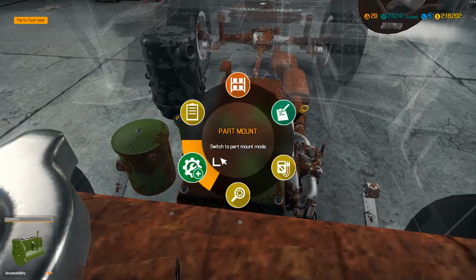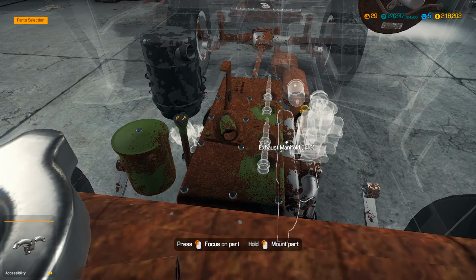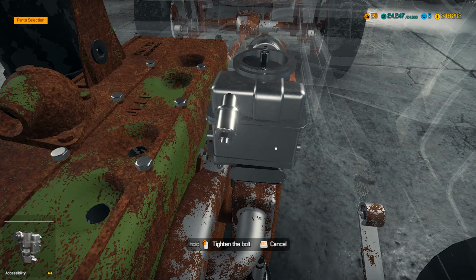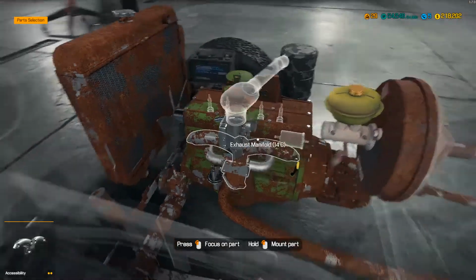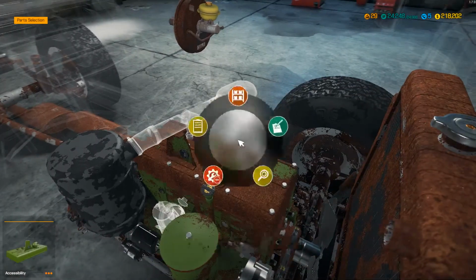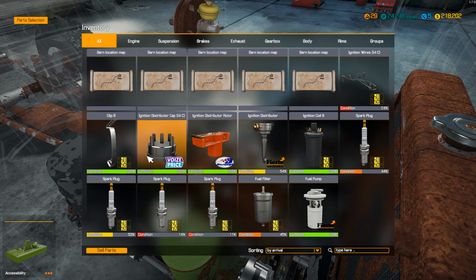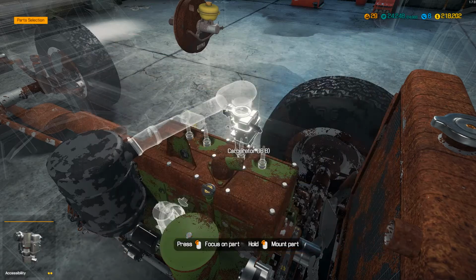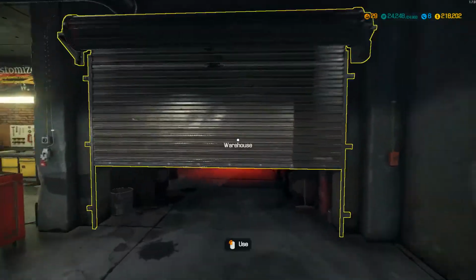All right, so we got things fixed. I like it when things work like that. Okay, so we did not get spark plugs fixed, but you can see this carburetor is in really good shape. I think we need new. What else did I get fixed? Clip B, distributor cap. Our ignition distributor is still at 54%. Do I have an ignition distributor in the goodie basket? I probably don't.